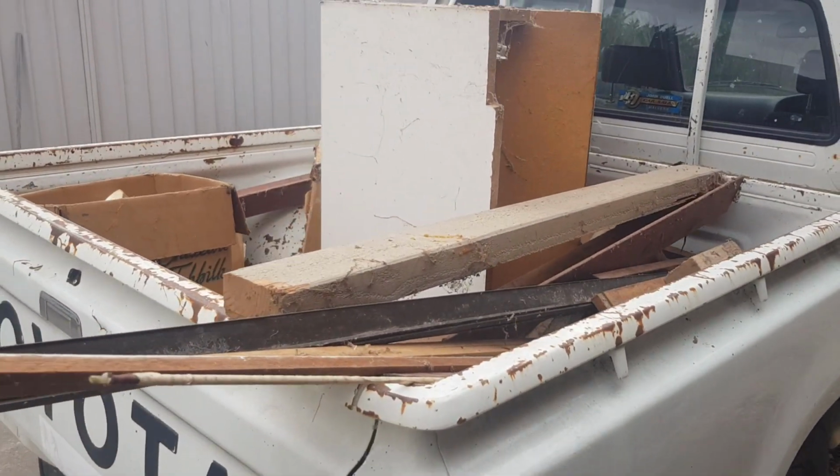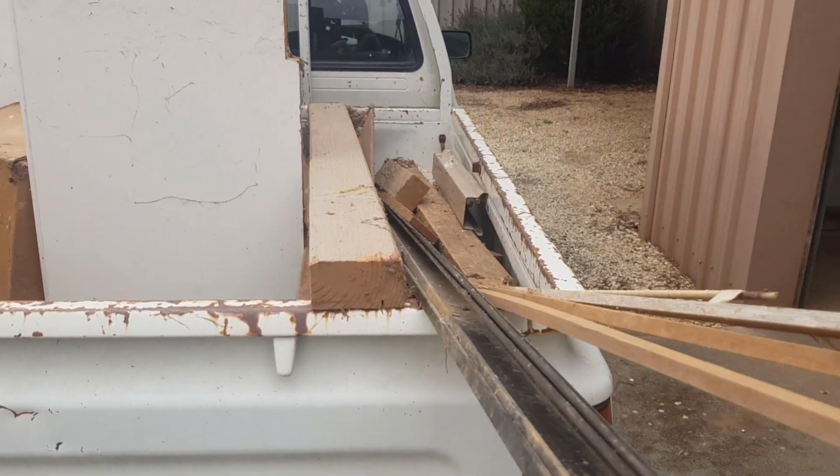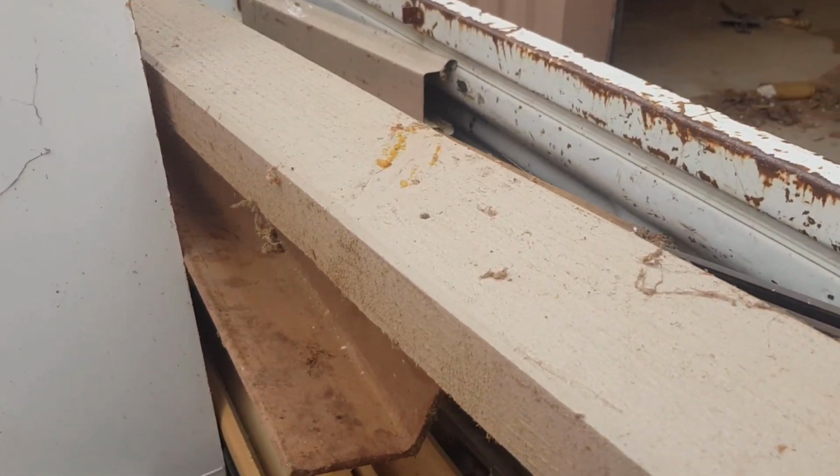It's a much nicer day today. It's not as hot or as steamy. I'm just picking up some of the old timber and bits and pieces. Some of it will go home for timber supplies for projects. Some of it will be firewood. There's a bit of scrap metal.